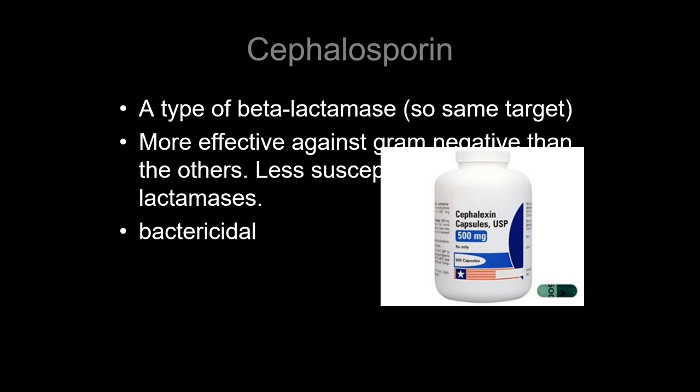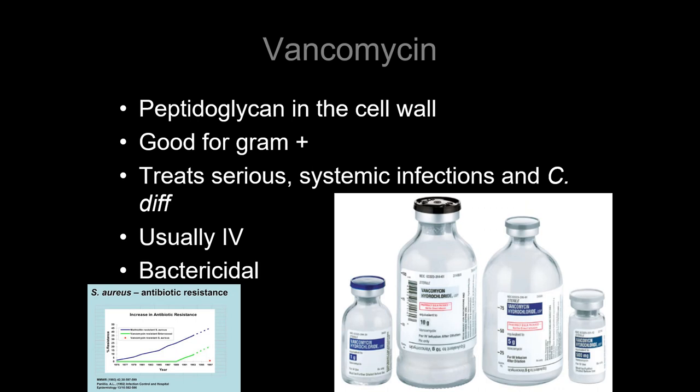Cephalosporin, that picture was not there when I made this presentation, darn it. Cephalosporins are Keflex and cephalexin and anything that basically starts with ceph, C-E-P-H. This is another beta-lactam. These are a little bit less susceptible to resistance because the bacteria have more of a problem breaking these up than they do the penicillins, but it's still possible for bacteria to be resistant to this one as well. Vancomycin has the same target, but it's not a beta-lactam.